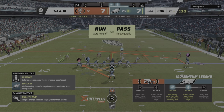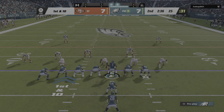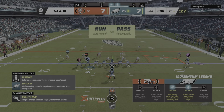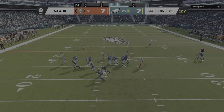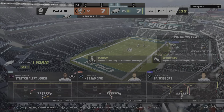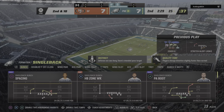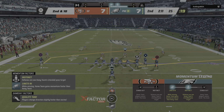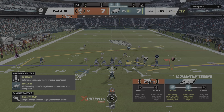Hurts and the Eagles come up here 1st and 10 at their 25-yard line. They start on the ground here with Sanders. And they're going to stop him right at the line of scrimmage. Just no cutback lane to be found whatsoever. 2nd and 10. Officially nothing on that last run.